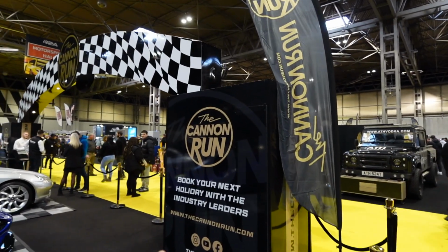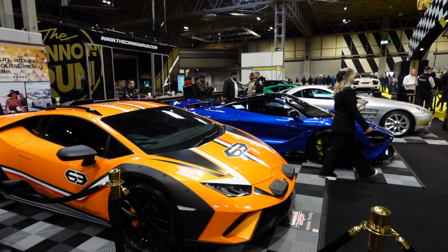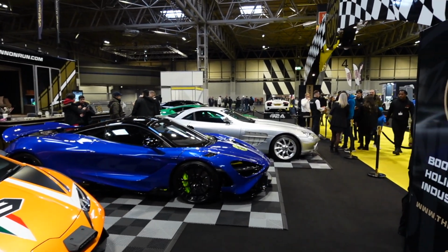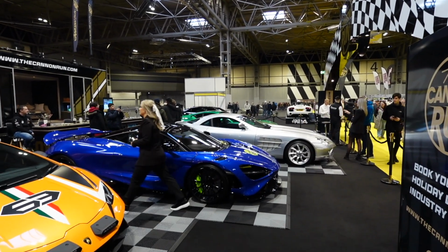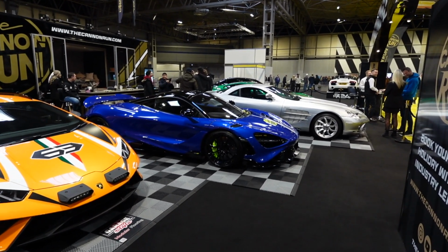So this is the Cannonball Run stand. This has always been, with this and Gumball, on my list of things to do. Really nice Stratos, a 765 LT, and a Mercedes SLR. Really nice lineup of cars. And then over there is an 812 Superfast. But yeah, definitely on my bucket list to do the Cannonball Run or the Gumball.